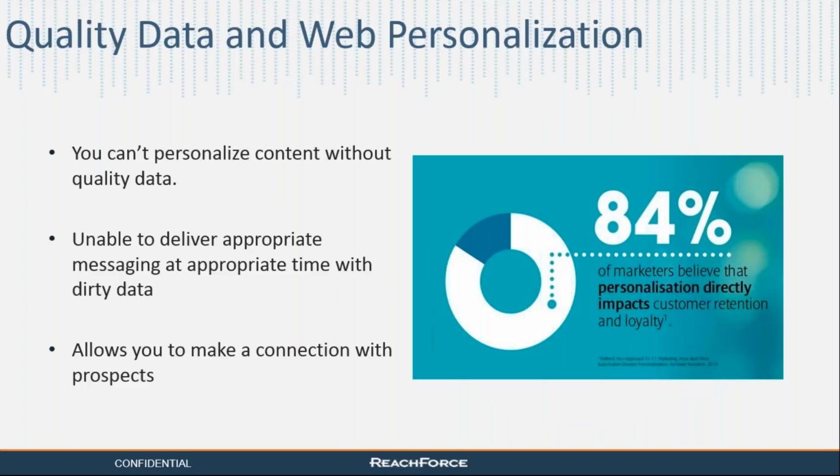All right, so quality data and web personalization. Like I mentioned earlier, you can't personalize content without quality data, right? The data that is collected on landing pages and form fills is extremely important for personalization efforts. If you're receiving unreliable data, it's going to be nearly impossible to effectively deliver that personalized content to your customers and prospects. Our Smart Forms product has the ability to collect all of a prospect's firmographic and demographic information on the first form fill, which is going to enable you as a marketer to deliver more optimized messaging on subsequent visits to the website.